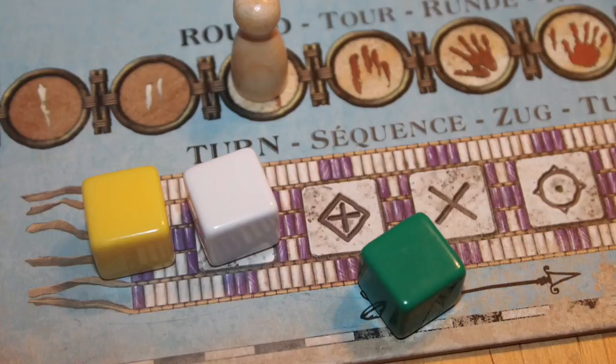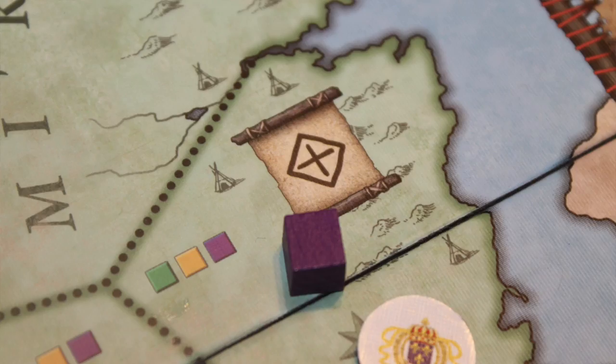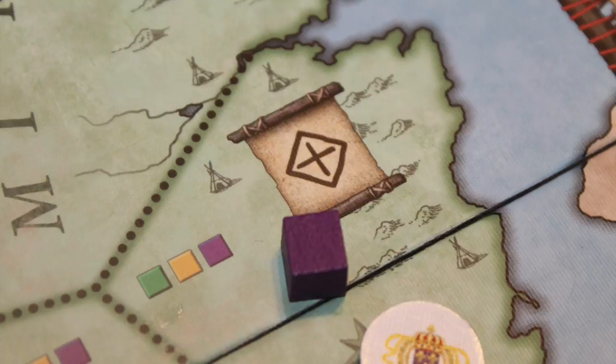When you draw, of course, your color, then you go first, or any of the other colors go first. But when you draw the green Native American cube, essentially what happens is you look at where it is on the track, and there's a certain symbol. There are at least two symbols for that symbol on the track everywhere on the board. That means you're going to place three Native American markers in each of those areas.